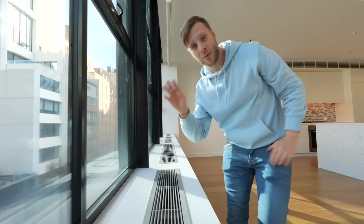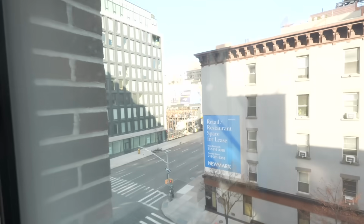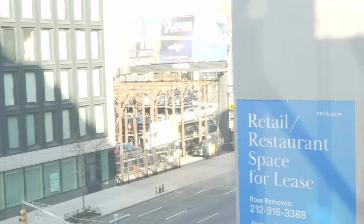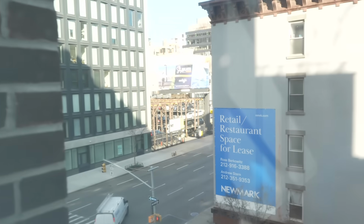I'm telling you, being on the 4th floor is very interesting because you can actually see what's going on outside the apartment. For example, if the people at the parking garage ever get someone's car stuck on one of those elevated lifts, you're gonna be able to watch the whole thing from right here.